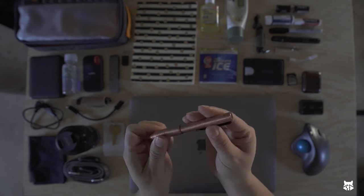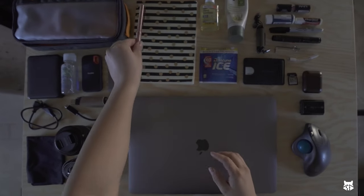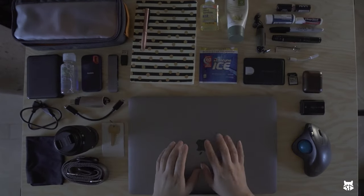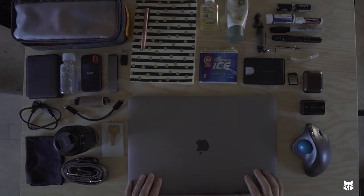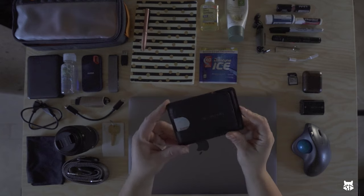So I am rocking the most expensive pen I own, the Peter McKinnon Fly the Flag Brass Pen. I really love the included ink that came with it. For a quick review on this, I'll post the video somewhere around here for you guys to check it out.